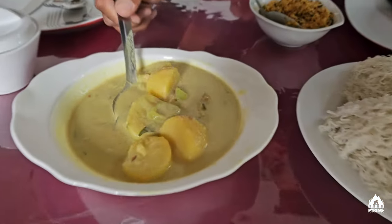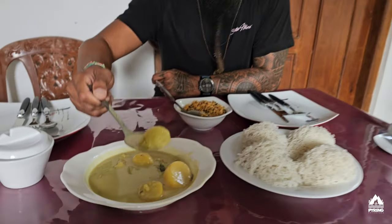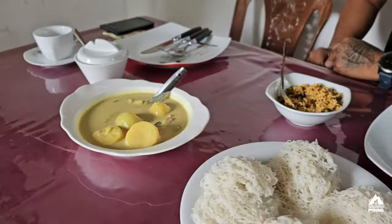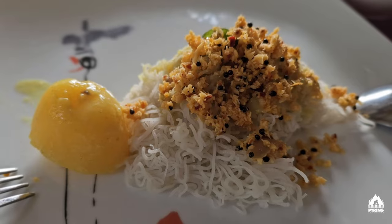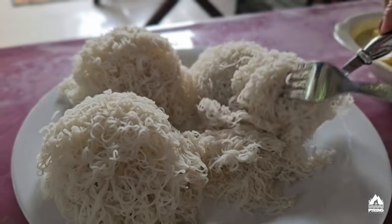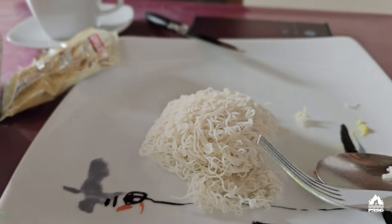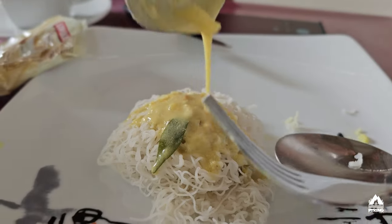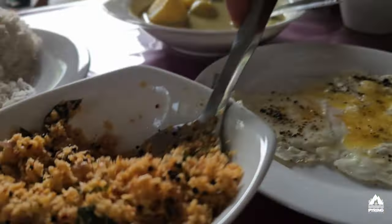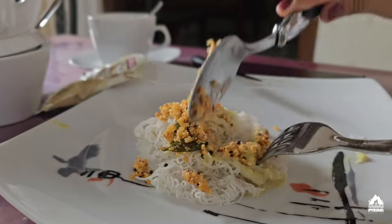And this is potato curry. Thank you. And a sunny side up egg. This is how you make it. First thing, you take this, it looks like rice. Then put the potato curry on it. Then put on the coconut. There you go. You have your meal already.